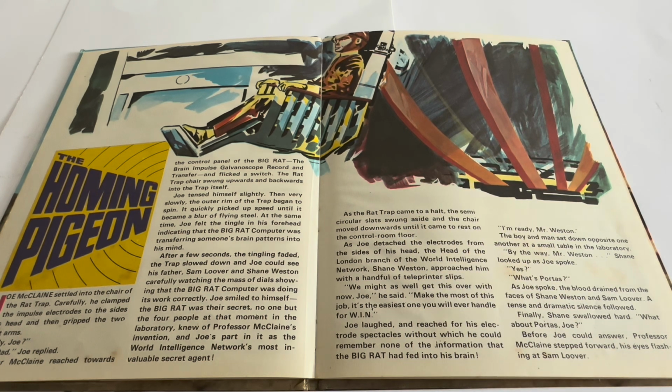It says Joe McClaine settled into the chair of the rat trap. Carefully he clamped the impulse electrodes to the sides of his head and then gripped the 2 support arms. "Ready, Joe?" "Yes, Dad," Joe replied. Professor McClaine reached towards the control panel of the BIG RAT, the Brain Impulse Galvanization Record And Transfer, and flicked a switch. The rat trap chair swung upwards and backwards into the trap itself. Joe tensed himself slightly. Then very slowly the outer rim of the trap began to spin. It quickly picked up speed until it became a blur of flying steel. At the same time, Joe felt a tingle in his forehead, indicating that the BIG RAT computer was transferring someone's brain patterns into his mind.